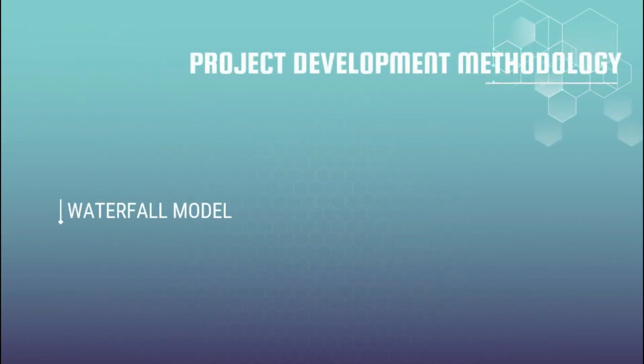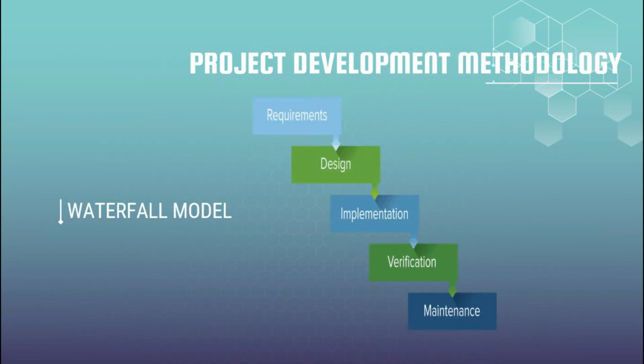For project development methodology, we used waterfall based on the data requirements we gathered from our clients' needs, and it is applicable in our simple system. In this methodology, we finish one phase before another phase can begin.